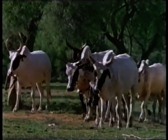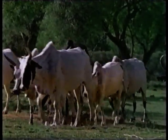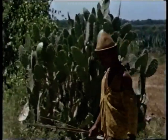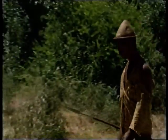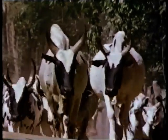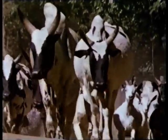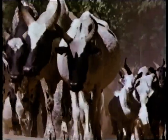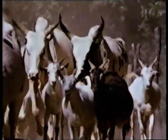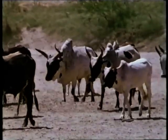Every 3 or 4 days, the herds have to be taken 40 kilometers to the nearest permanent water, the Mandrari River. As they go, the cattle browse beside the track, each time destroying some more of the slow-growing, arid zone vegetation. The end result is a barren, dusty wasteland leading to the river.